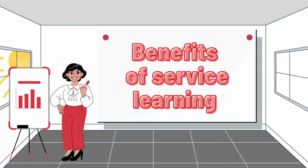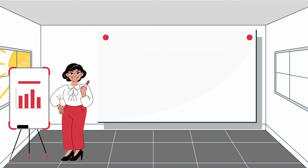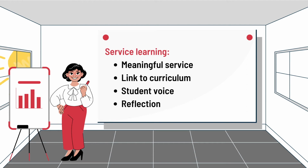So now that we know what service learning is, let's talk about the benefits. Service learning involves meaningful service that is linked to the curriculum. This helps students understand and appreciate the practical applications of course content. And because quality service learning projects incorporate student voice and reflection, students are not just recipients of knowledge, but instead they become active participants in the learning process.